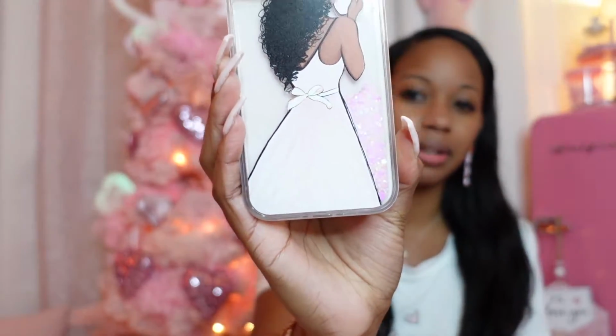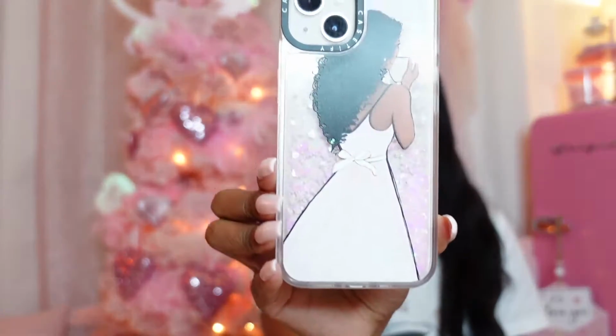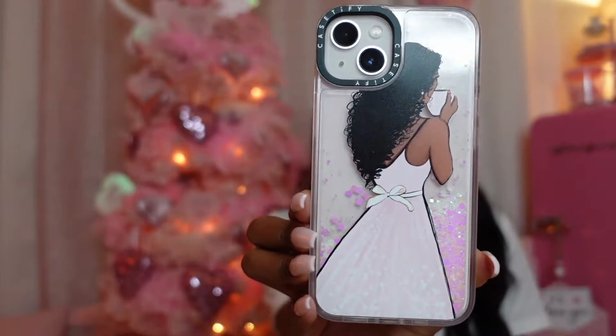So Casetify cases are kind of expensive, I will say, for one case. For the iPhone, I have my pink iPhone, what do I have, the pink iPhone 13. And this case was about $45, I would say. But it looks so cute, and I love the glitter in there, you guys. I don't know if you can see that glitter. Hold on, let me shake it up so you can see what I'm talking about. You guys, look how pretty. This pink glitter is like to die for. It's so pretty. So I picked this one up, and this is the one on my phone, so I wanted to show you this one first.